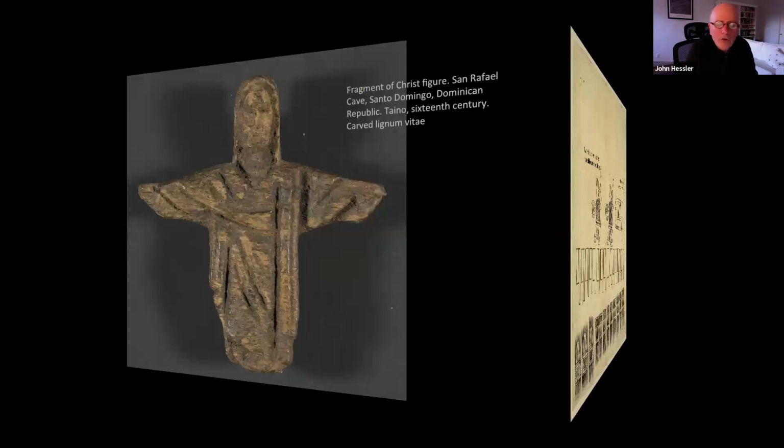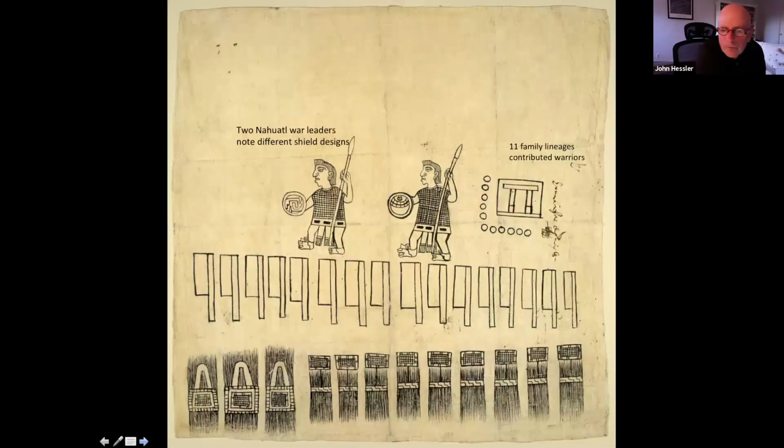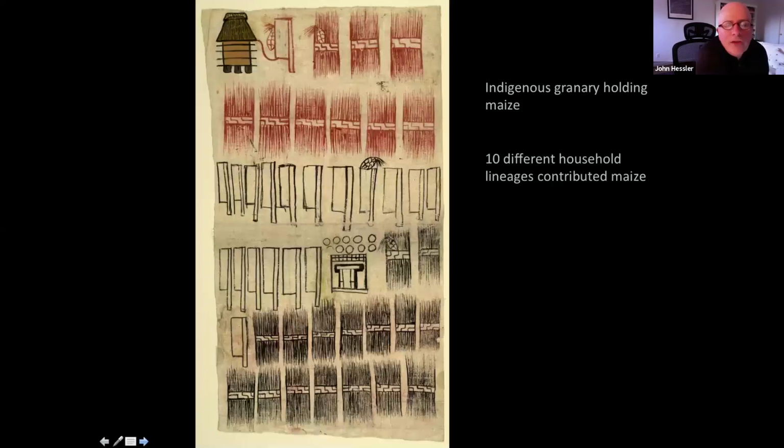Now, the other pages talk in a little more detail about the actual raising of the troops. And basically, we see two different Nahuatl leaders here, each with various symbolic shields, which tell of their family line. And we have a symbol on the right-hand side saying that 11 family lineages contributed warriors to what Guzman and his compatriots were attempting to hatch here in Cortez's absence. And so the lawsuit is pushing all of the things that took place after Cortez left, and that these three judges and overseers of the town began to exploit the town people.